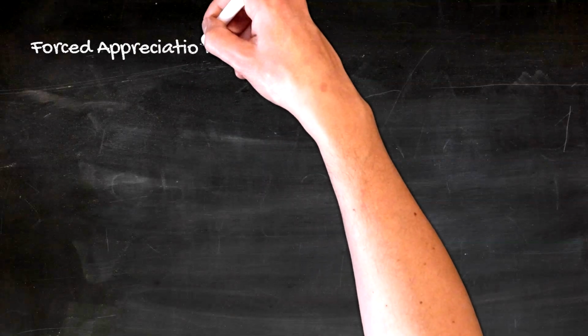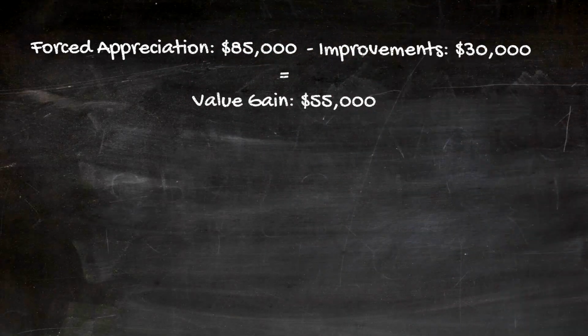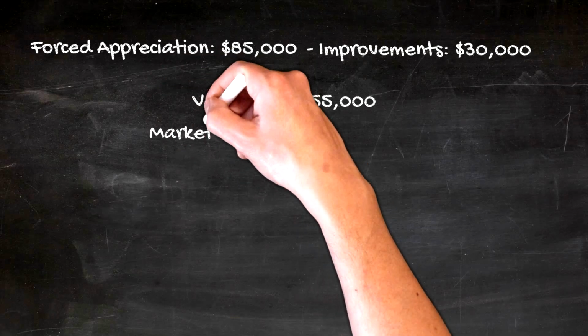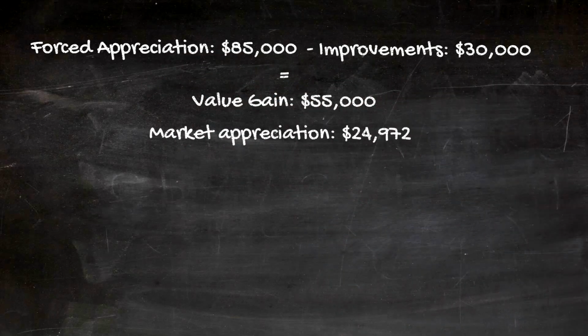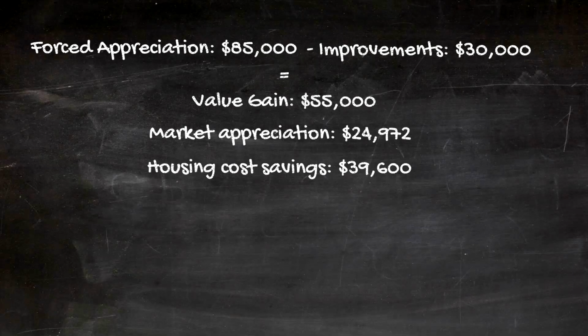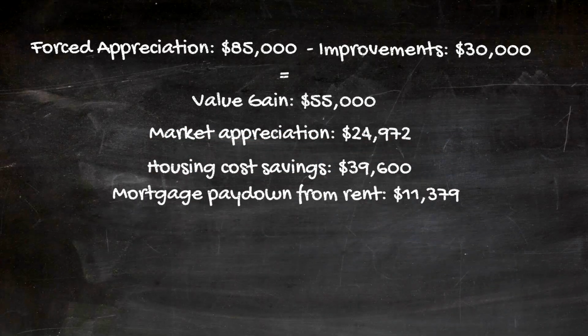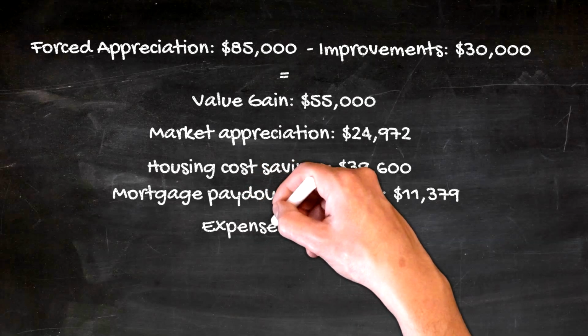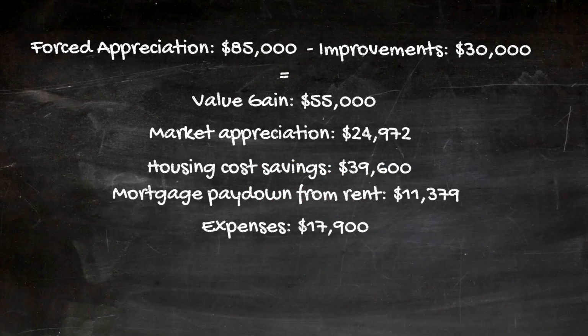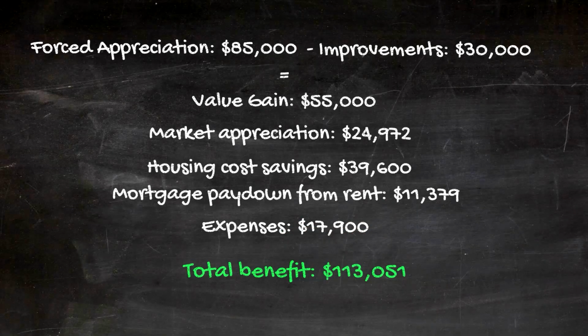$55,000 increase in value from renovations after subtracting the $30,000 you spend on improvements, $24,972 from market appreciation, $39,600 housing cost savings, $11,379 in mortgage paydown from the tenant's rent, minus $17,900 in expenses that I mentioned. This results in a total benefit of $113,051. But we're not done.